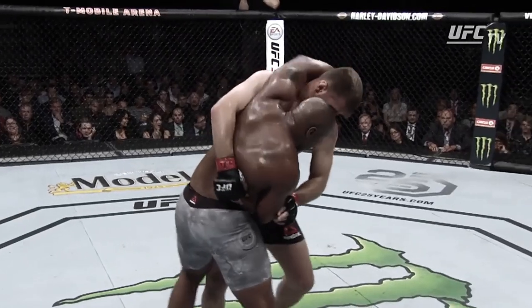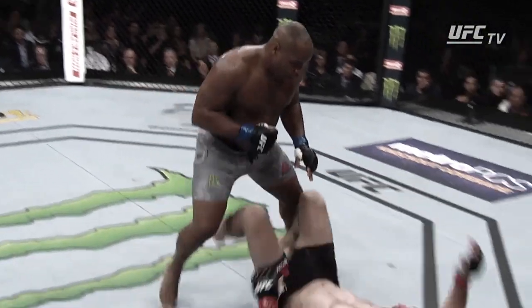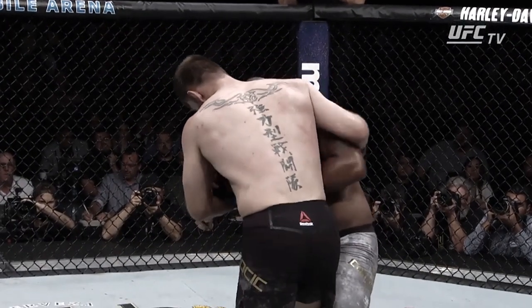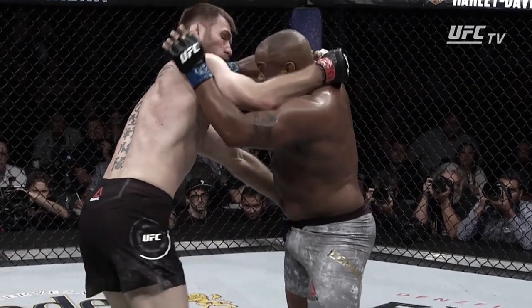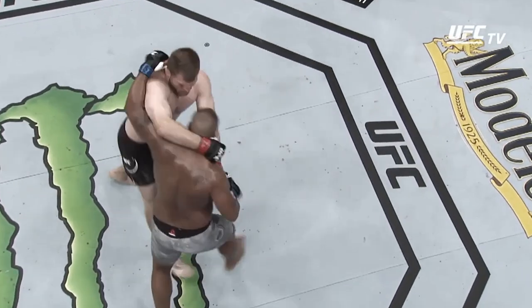Look at this here. They're in the clinch. He breaks free. Bam! On the chin. Stipe goes down. Boom, boom, boom. Out cold. Crazy. Look at this again. They're in the clinch. DC lands a perfect right hand. The legs go out. Boom!